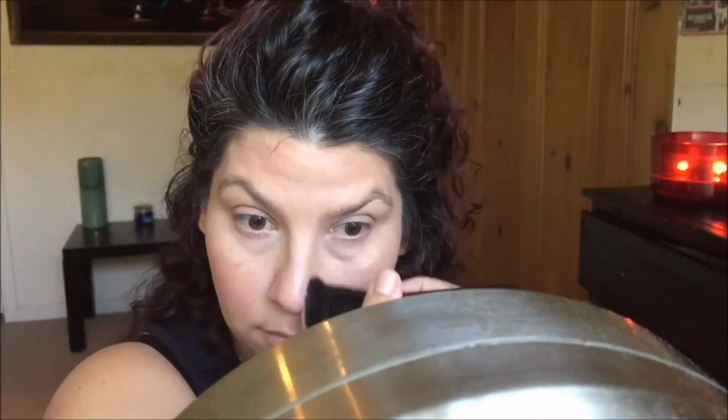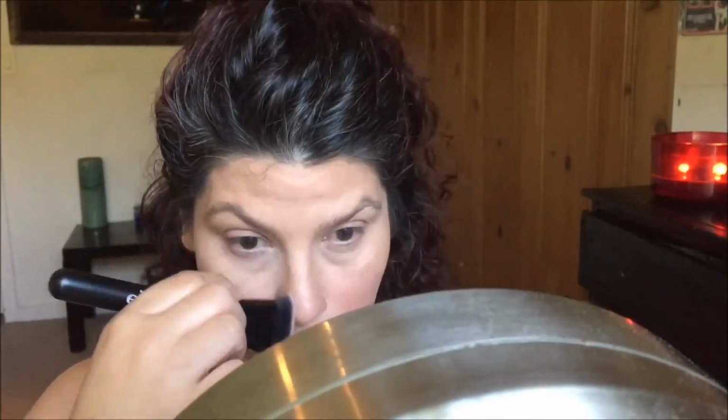And I decided to powder my under eyes. I usually don't, so I went back into the e.l.f. contour palette and just, you know, powdered the under eyes. And then I just started contouring my nose. What do you guys think? I'm not quite sure how I feel about it. Let me know what you think.